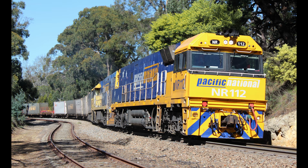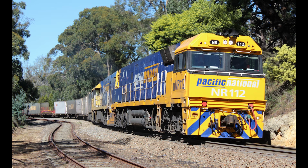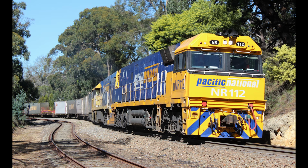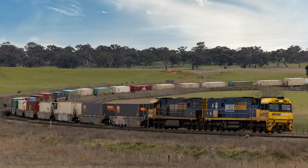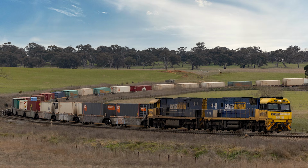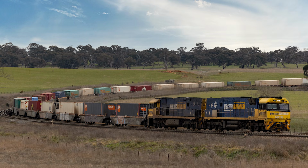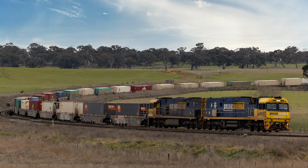Intermodal freight operations benefited enormously from the NR class. Intermodal containers demand relatively fast, consistent transit times to compete with road transport. The NR's ability to sustain 110 kilometers per hour with intermodal trains meant Sydney-Perth transit times dropped to under 60 hours for priority freight. Consistent performance meant predictable schedules, which meant customers could rely on rail for time-sensitive cargo.